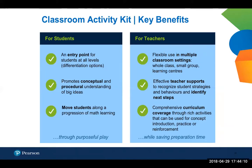So let's take a look at some of the key benefits of the Classroom Activity Kit. First of all, for students, you'll find that there's an entry point for students at all levels with differentiation options. They promote conceptual and procedural understandings with those big ideas, and they help move students along a progression of math learning, all through the lens of purposeful play.